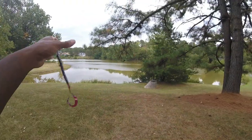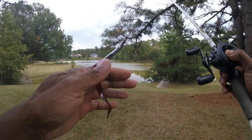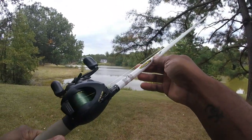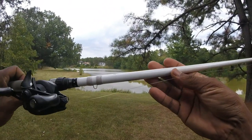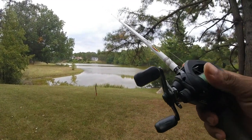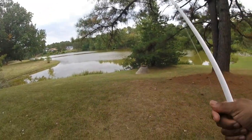So, I'm throwing the old monster worm here. Got it on 17 pound mono. I got it on my big frog and jig rod, so I'm going to call this my frog jig and big worm rod. It's my 7'3" heavy power Dobyns rod with my Shimano Curado, 6.3:1 gear ratio. That's what I'm going to fish with on the bottom.